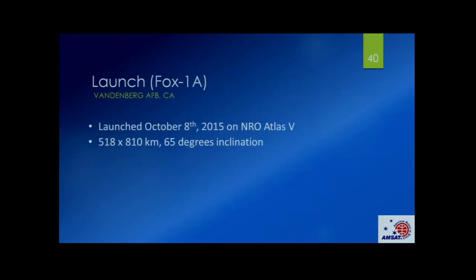So we launched on October 8th after a couple of delays. This was a NRO Atlas V out of Vandenberg, NRO 55. Big top secret satellite up top. We were really restricted on what we could say about just about everything. So please excuse us if there was a lack of details leading up to the launch, including the exact launch time.